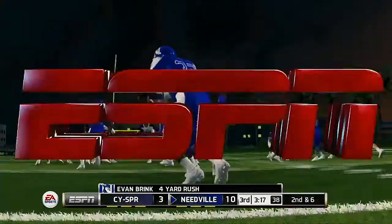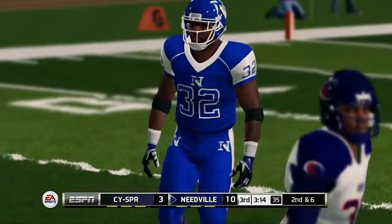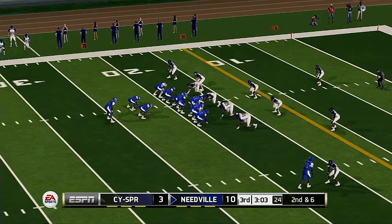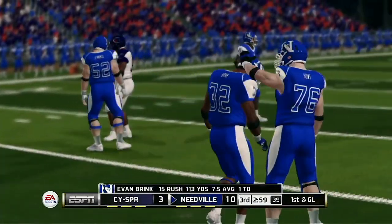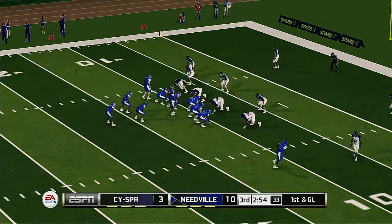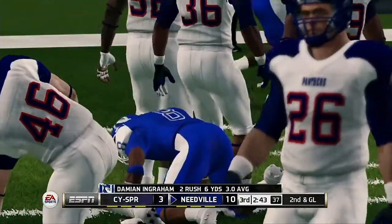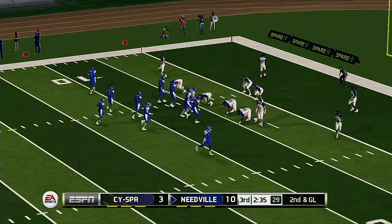Tackled after a decent pickup. Second and six. Ball on the 18-yard line. The 10. Nice play to set up first and goal. It's the ninth play of the drive. And he carries the ball for a nice gain. Ingram gets about 4 yards on the counter play. Second down and goal. 6 yards to the end zone.